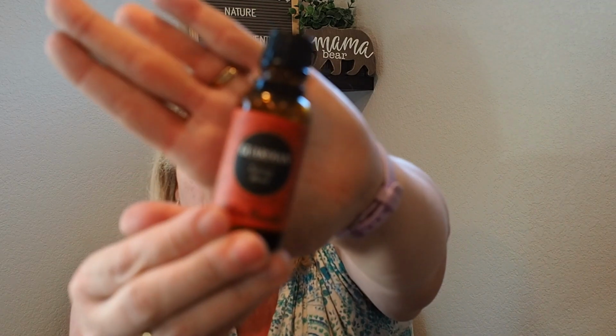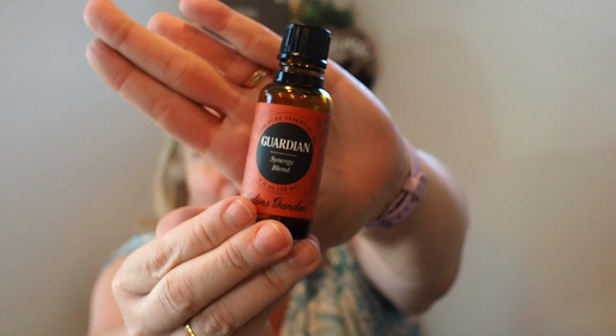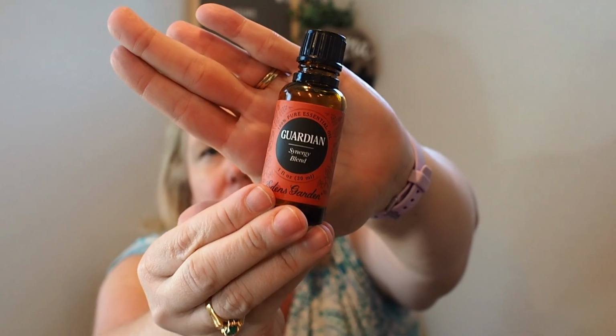One that I will just never ever live without again is Guardian. This is also known as On Guard with doTERRA. It basically helps your immune system. It helps you fight off germs.